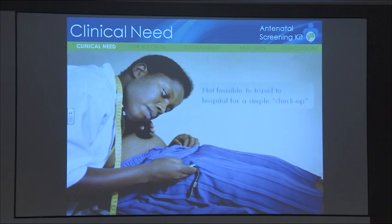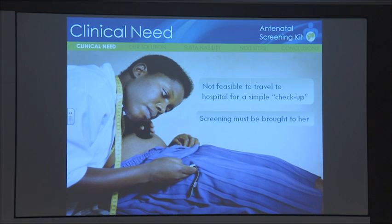The problem simply is that it is not feasible for a woman to miss an entire day of work to travel to a clinic to receive the screening that would tell her if she had a high-risk condition. And a woman will not seek care unless she knows that her life or the life of her child is in danger. Therefore, there is a need to bring the screening directly to the woman.